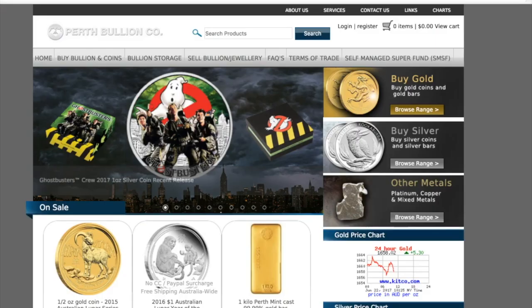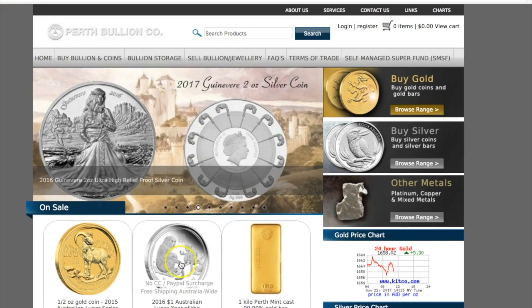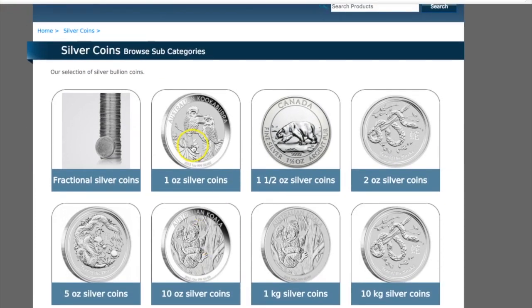All right, the next one. This is Perth Bullion. Okay, you all know Perth Mint, where they sell proof coins, but many people do not shop at Perth Bullion. Perth Bullion has an amazing supply of semi-numismatics and other coins. And of course they take credit cards, and it's in English. The only problem is the shipping is going to be really high. So again, if you're not buying at least a tube, you are probably not going to want to use Perth Bullion. But for those of you that buy in bulk, definitely worth checking out.